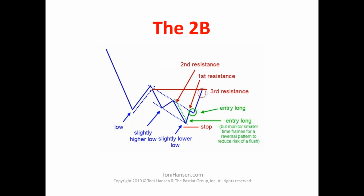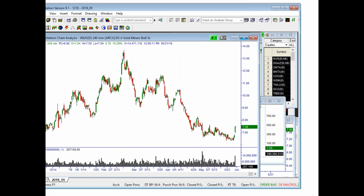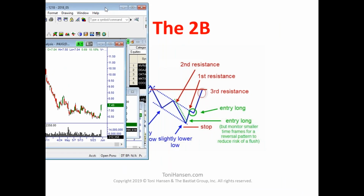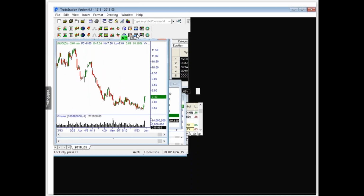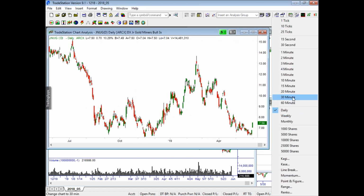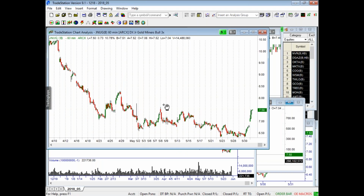So when we look at JNUG, see if I can make that smaller up there, maybe. How can I fit that in there? There we go. Make this the intraday chart. Oops. Come on. I know, I'm going to go down to smaller time frame here. We're going to look at this on not quite a 30. 60-minute here.